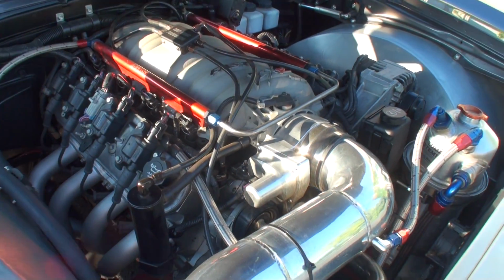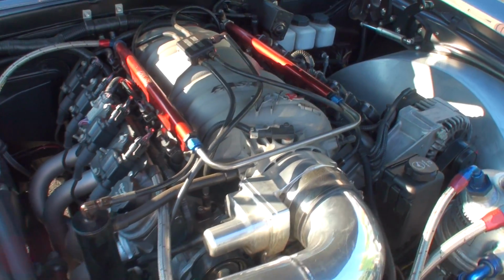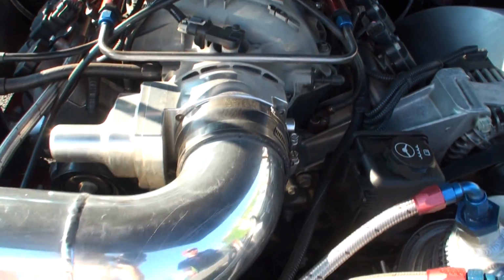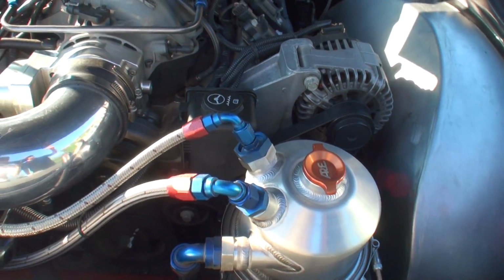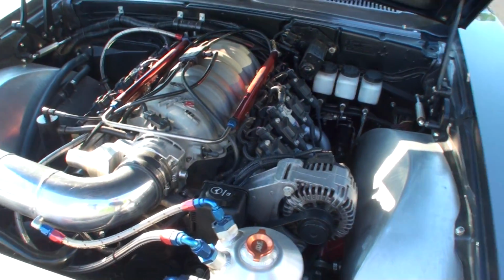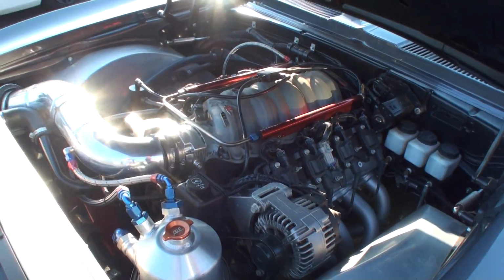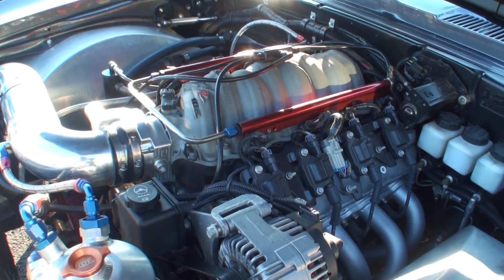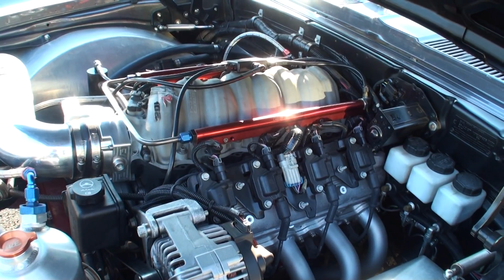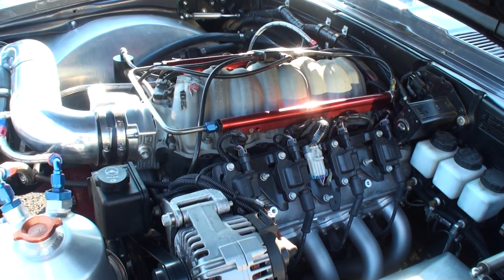Well, this is a Kurt Urban rebuilt LS7 motor. Nice. And you said 6-speed. Yeah, 6-speed. All right, let's have some fun. Let's start it up. Certainly. We're going to wake a few people up with this one.